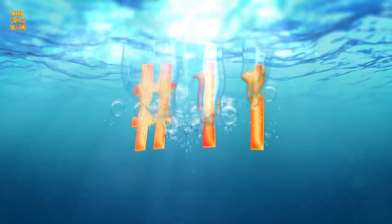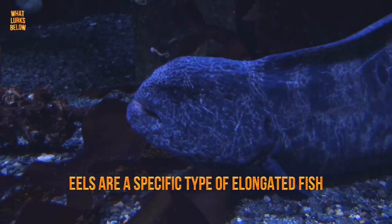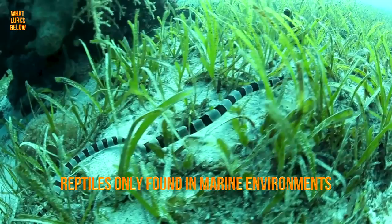Number 11. They are completely different animals. Eels are a specific type of elongated fish and can be found in marine and freshwater environments. Sea snakes, on the other hand, are reptiles and are only found in marine environments.